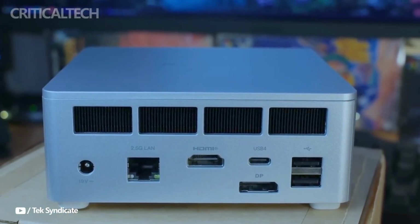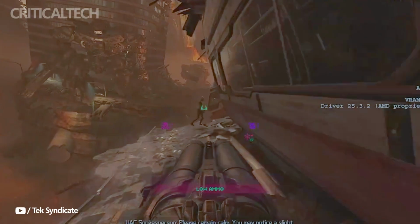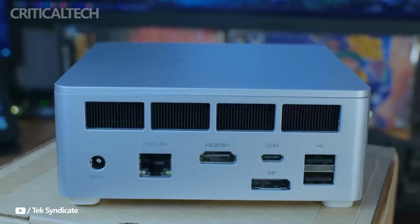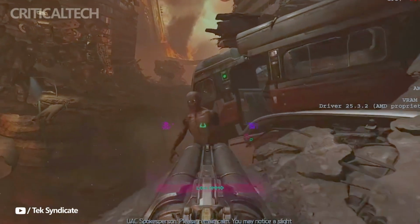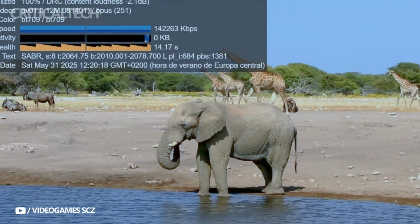Connectivity is another strength of the UM750L Slim. It supports modern standards like Wi-Fi 6E and Bluetooth 5.3, and also includes a 2.5G Ethernet port for high-speed wired networking. The port selection is generous for a device of this size.